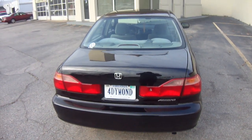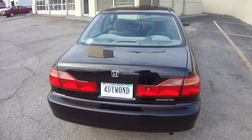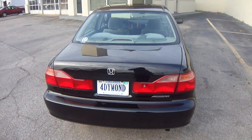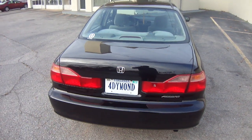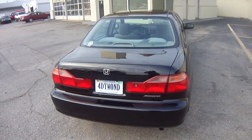A friend of mine named Lisa, this is her daughter's car. She wanted to do something special for her daughter. It's around Christmas time. From what I hear, she's a very good student, a very well-respected young lady, so Lisa wanted to do something nice for her, which is every parent's dream as far as having a child like that.